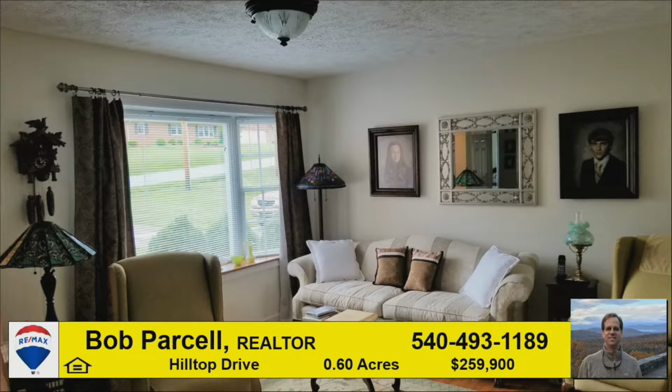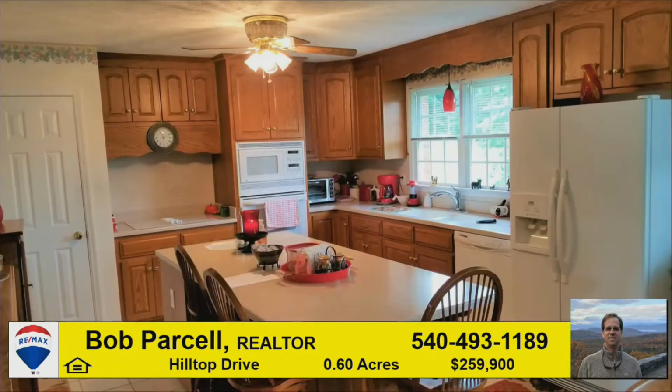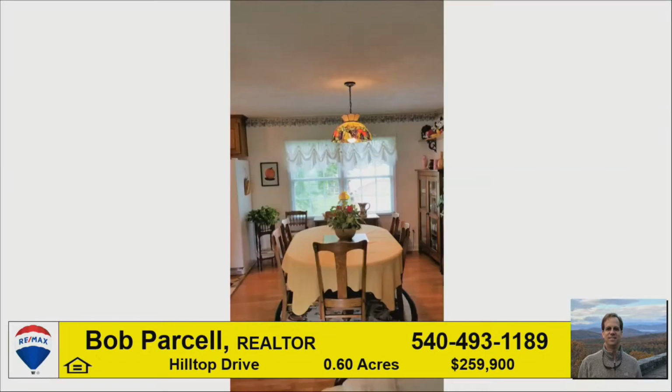As I mentioned, this is a 1-owner home. Coming to the front door, you have a nice living room, nice wood floors on the entry level. If you were to come in the other door off the garage, you step into a good-sized kitchen area, good-sized island, and a large dining area as well. A good view of the wood floors in this picture.